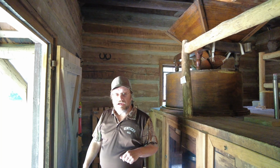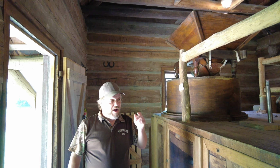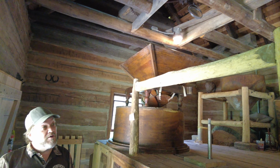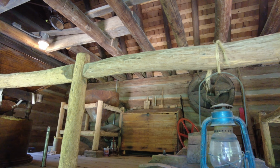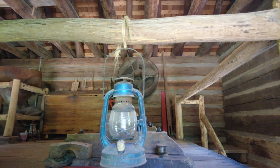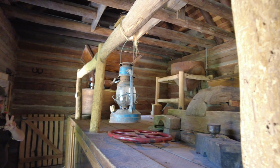Now, the building you're standing in was built in 1939 by the WPA and the CCC. This was a Works Project Association. This building opened on June the 16th, 1939. So this old girl is turning 84 years old this year. Now, the building is only 84 years old, but we have two mills in this building.